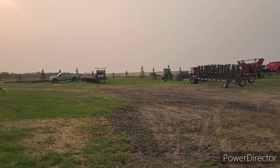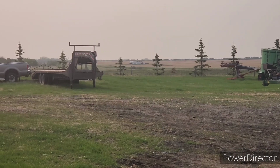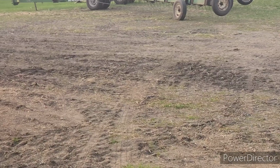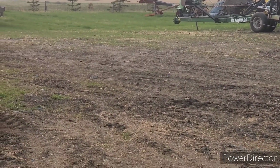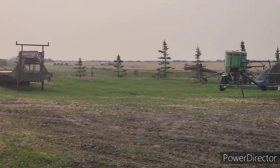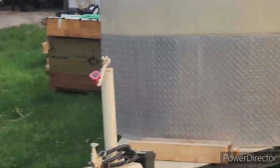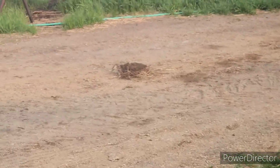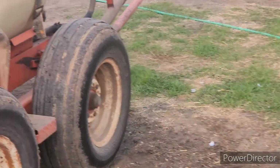The neighbors way out there are filling up the unit to get rocking and rolling with the air seeder. They sprayed it yesterday morning, and they're seeding it. They were already seeding yesterday. I don't know what they're spraying with, but holy Hannah. My stuff, I was told it has to be in the field on the ground for 24 hours would be best before I seed.